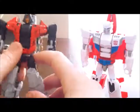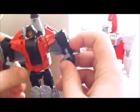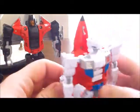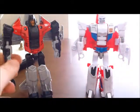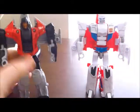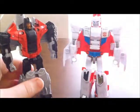And just looking at these two, there's so much remold, so many differences in the molding that it looks like a completely different figure. Especially if you splay the wings out. They don't look like the same figure at all, and they are not. These are definitely different figures. And I think he actually has the best head of the three.